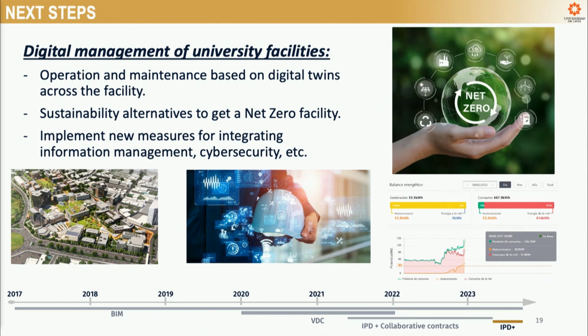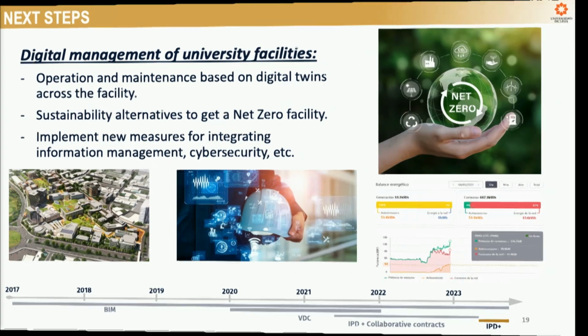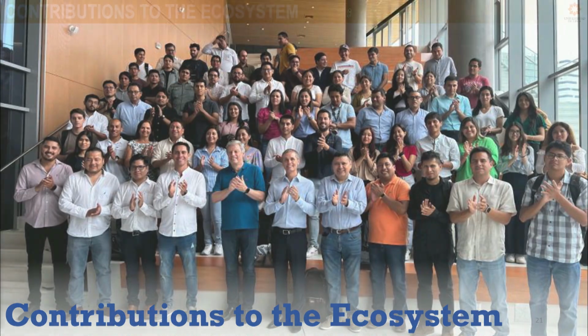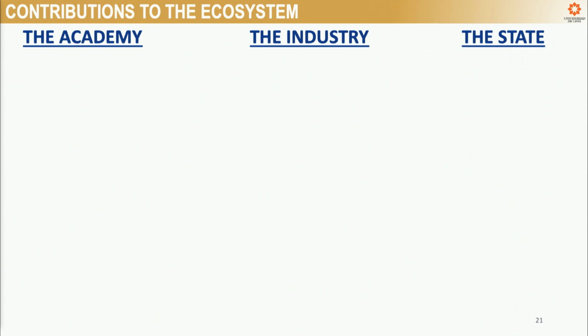And next steps, we don't want to stop at just IPD implementations. We want to go beyond that. We want to manage our entire facility based on digital twins. And also walking in the direction of a net zero facility is another goal that we have from our master plan. So the contributions that we have managed to make in collaboration with the VDC Army, and with the industry and with the state, I could more or less summarize in those three columns.